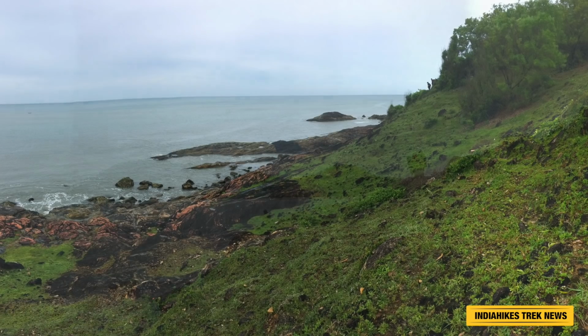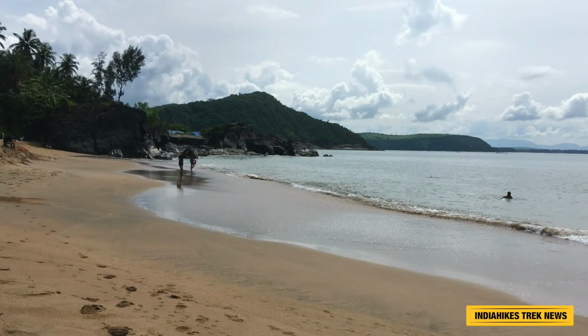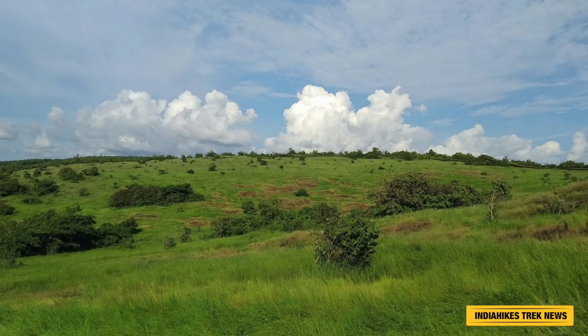Now I have trekked quite a bit along the western coast and I'm yet to find a trek which combines so many elements. You have the trail which goes over the hilly areas, then it passes to some of the most scenic beaches in India and grasslands that stretch as far as the eyes can see. What's more, you even get to climb a fort on the way.